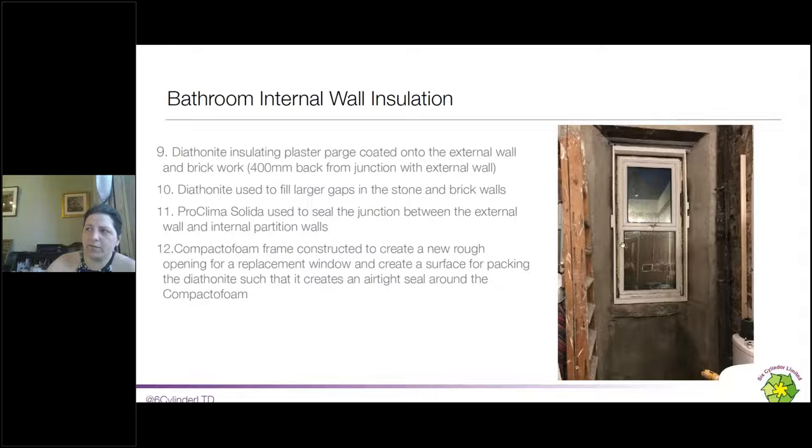So I used something called Compacfoam, which is a structural insulating board, to make a new rough opening for the window. Now, in order to get a window into an ideal location in a wall that's been insulated, you need to move the window into the plane of the insulation. So my way of doing this was to create the Compacfoam insulated rough opening for the new window. And then basically trowel in the Diathonite, the insulating plaster, on the sides to create an insulated holder for that Compacfoam. So it was used to fill the larger gaps in the stone and brick and generally smooth it out.